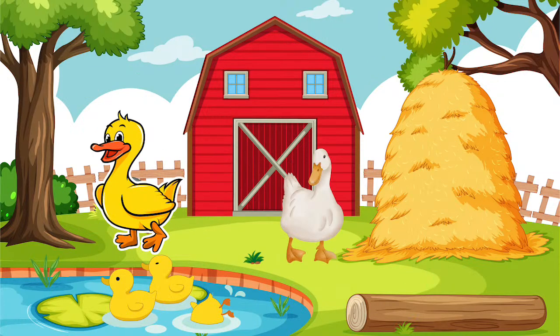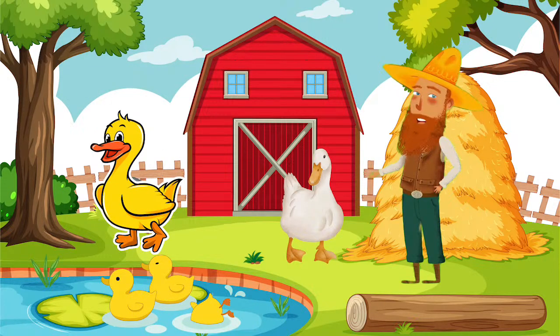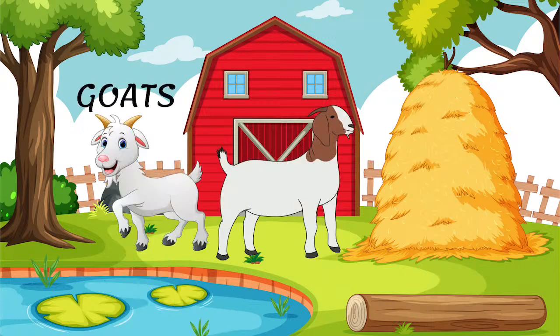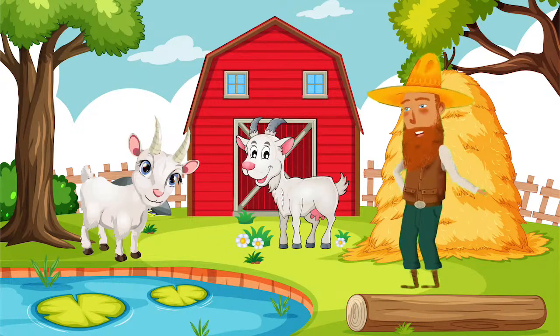Ducks. Quack, quack! Say hello to our webbed feet friends, the ducks. They love to splash in the pond and are great at catching insects. Goats. Leaping onto the scene are the energetic goats. They're excellent climbers and love munching on grass and leaves.